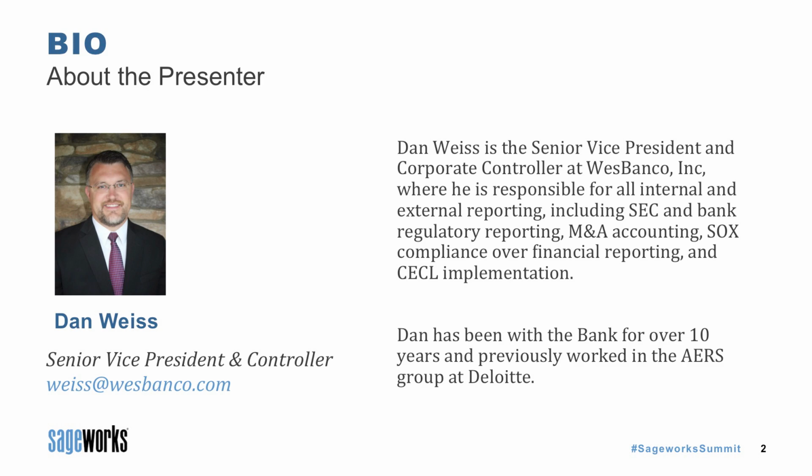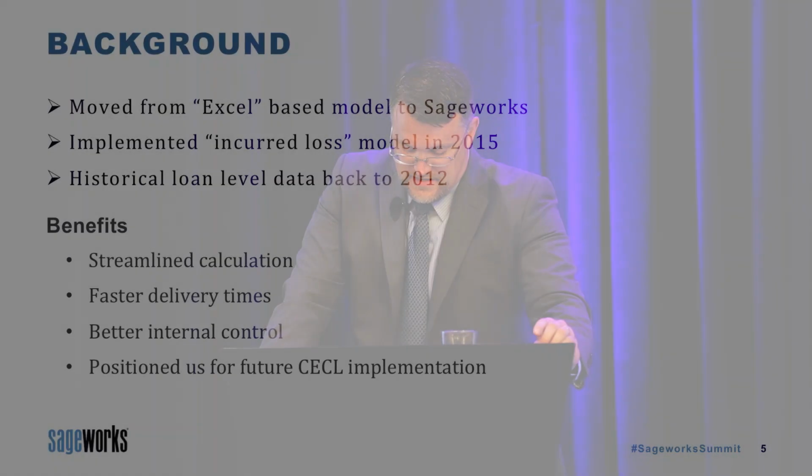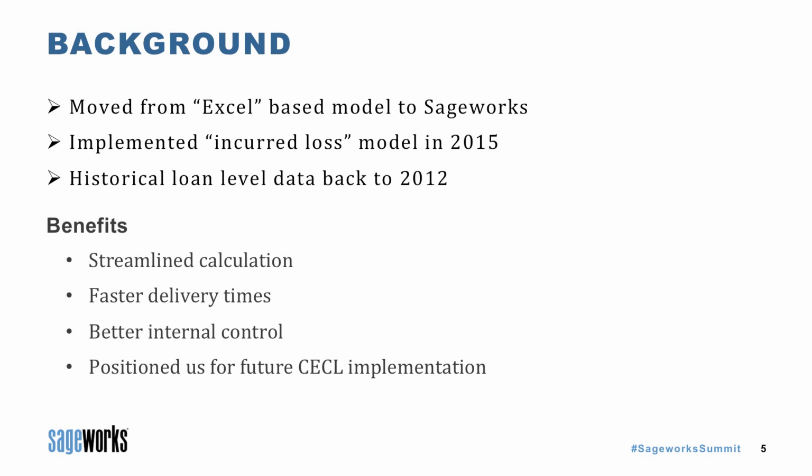Kind of to go back 4 years and give some background. 4 years ago, we had what you might refer to as a complicated mess of interconnected Excel spreadsheets that was used to calculate our allowance. At that time, our chief credit officer was retiring, and so collectively, we determined that it might be better to begin to think about automating that process. Lots of benefits come from that, right? Streamlined calculation, faster delivery times, certainly more robust internal control environment. And so we did.